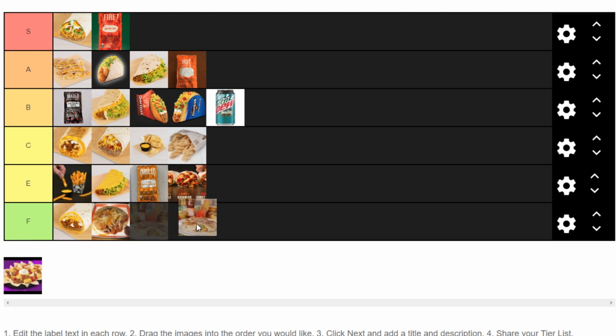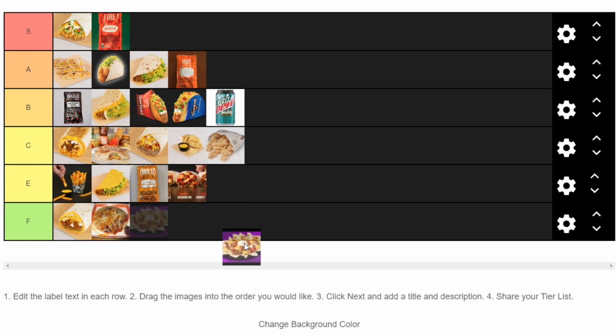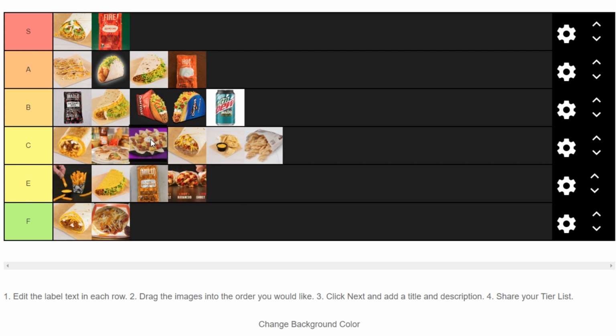We have the Crunchwrap Supreme. Used to be really big on the Crunchwrap, not so big anymore. Just kind of fallen out of favor for me. Right there. That's where it belongs. And we have the Nacho Bel Grande, which is pretty much just the nachos with some extra stuff. So better than bean burrito for sure. Yep, right there. That's it.